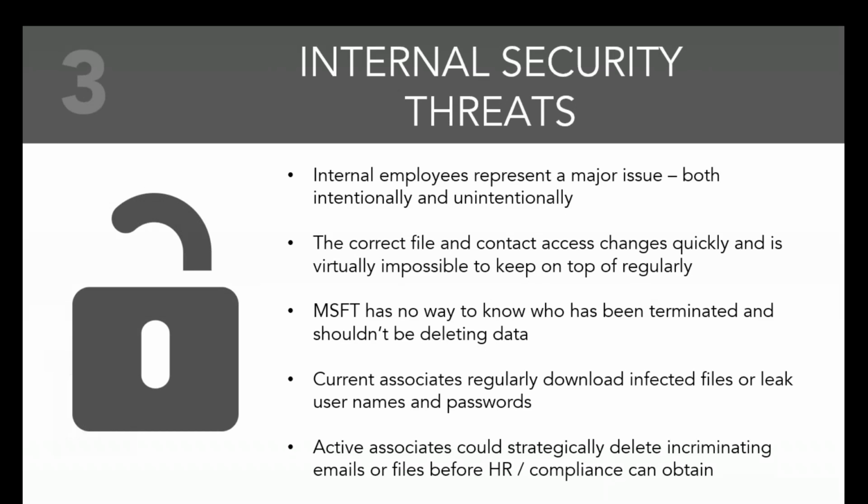The third is internal security threats, right? So the first one was accidental deletion. You know, hey, I didn't mean to do it, it's just a mistake. But internal security threats, kind of like Kevin was alluding to, are where maybe an employee has malicious intent. Maybe he or she sent some emails that they regret, needs to hide those emails, or wants to just cause some mayhem in the company before that person leaves the company.